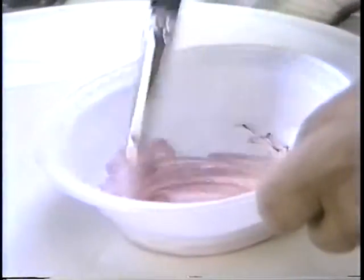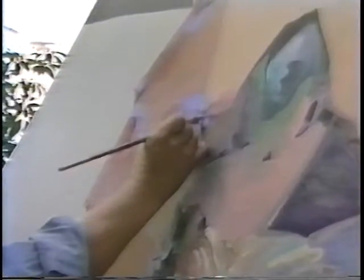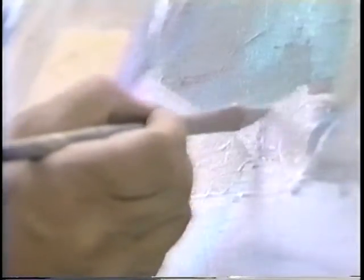de Kooning, Rauschenberg, Nathan Oliveira, and Richard Diebenkorn. After returning to Colorado, we began to get the feeling that the West is where I really wanted to paint all this time. Late 60s and early 70s, I was trying to use some of the abstract paintings that I had done before, the abstract feeling, and kind of convert that into new modern paintings.